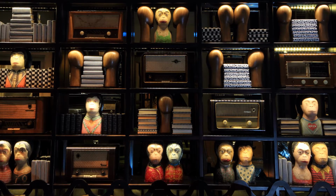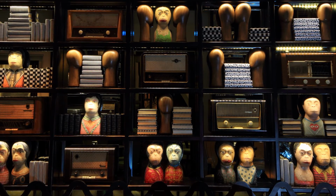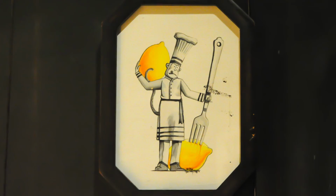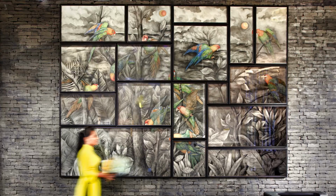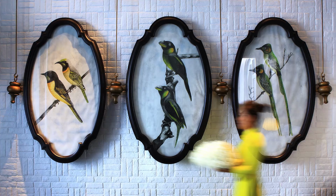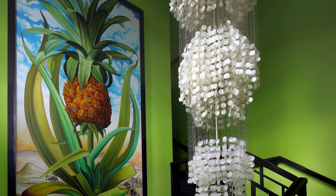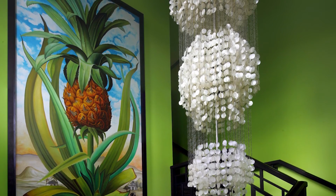We made over 100 individual monkey busts, all different, each with their own character for the Cheeky Monkey Bar. And we painted directional signage, huge canvases to adorn the public spaces. We painted in watercolor the nature of Vietnam for the guest rooms. This section alone could be an hour's video.